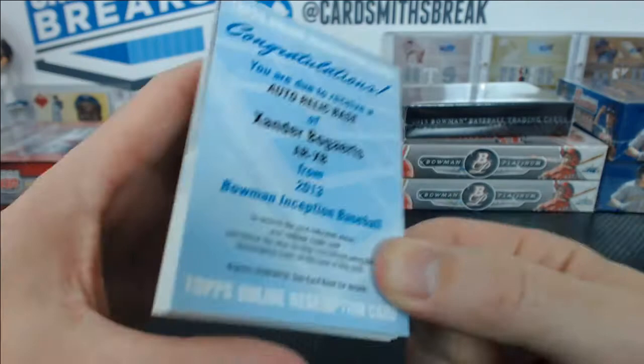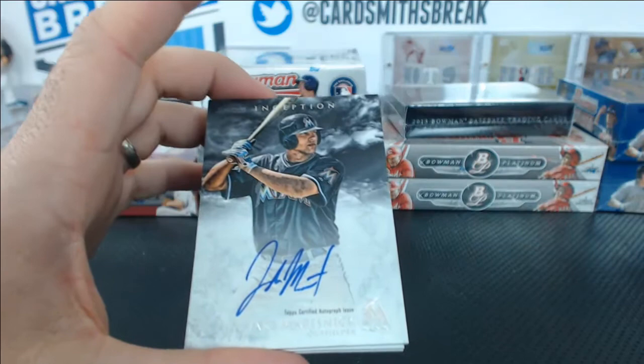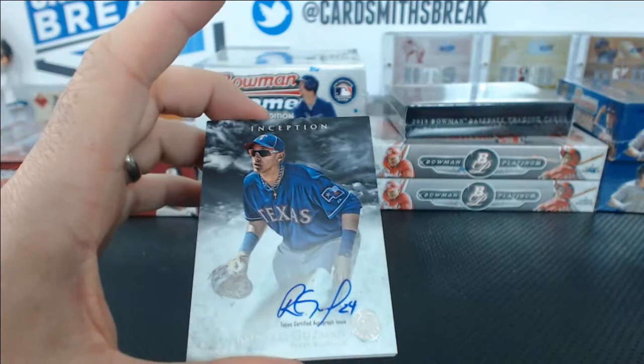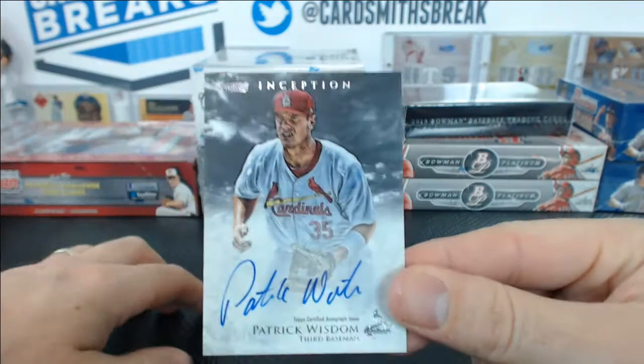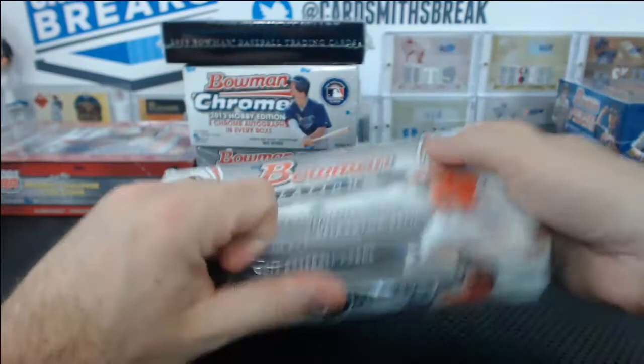And then we have a Tyler Austin for the Yankees. Jake Marisnik for the Marlins, for Chris. Ronald Guzman for the Rangers. And Patrick Wisdom for the Cardinals, for Jeff. No color in the first box of Inception. I think after that, Platinum came out, unless I'm mistaken.